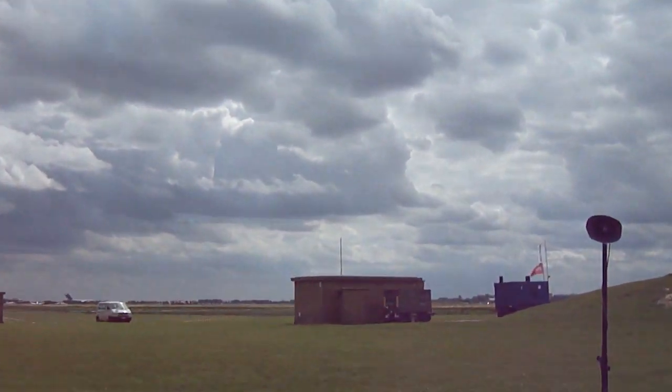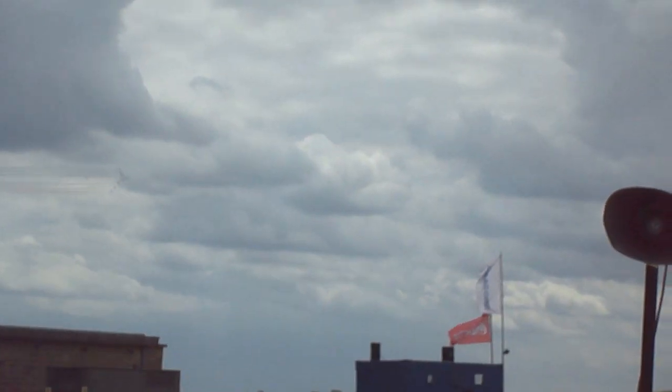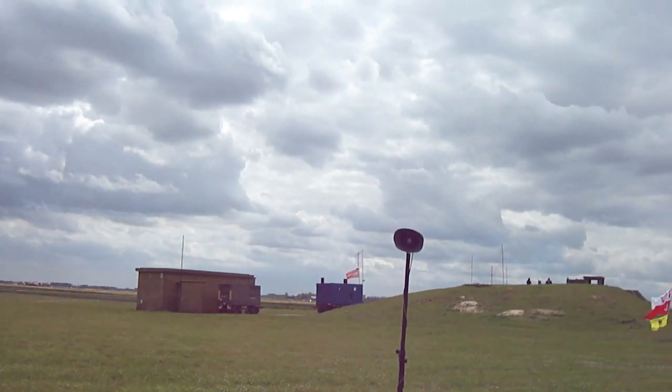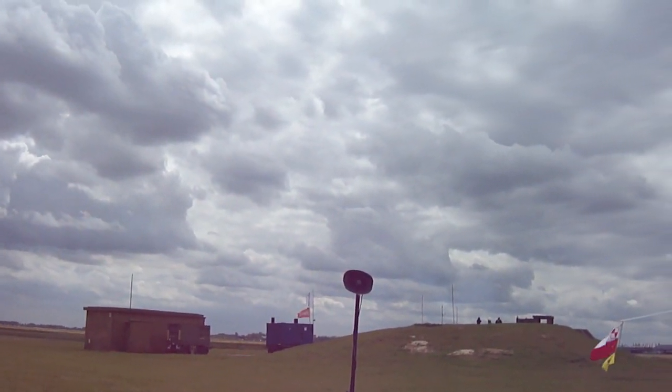Okay, the team are now changing to Swan formation. Swan is a long and wide formation, so again a difficult one for the pilots to fly. It's generally considered the further away you are from the leader in the formation, the more difficult it is to maintain your position accurately.